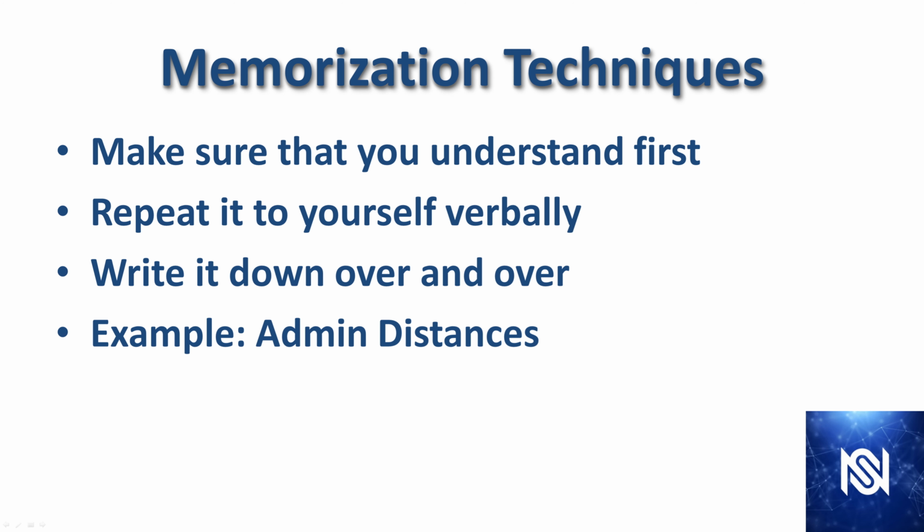So, memorization techniques. There are things for the CCNA that you definitely do want to memorize, like administrative distances, for example. And if you're going to memorize something, you definitely want to make sure that you understand what it is that you're memorizing first, because if you understand it, it makes it a lot easier to memorize. And then one of the things that you can do to memorize is repeat it to yourself verbally, or you can write it down over and over. And both of those things have been successful for me.